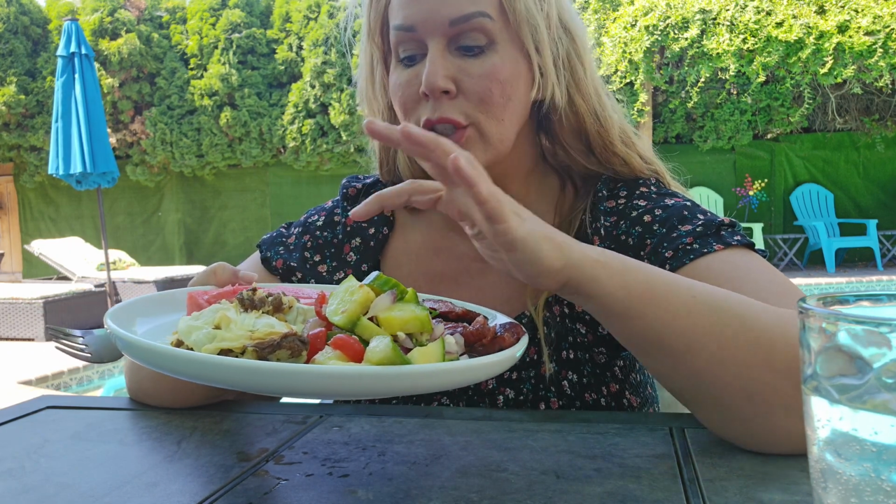Then I made my Greek salad with cucumbers, red onions, little tomatoes, feta cheese, and then that vinaigrette. And this is just served cold in the refrigerator. So I've got two cold items and two hot items. I wanted to have a summer barbecue with you, because I haven't done that yet this year.